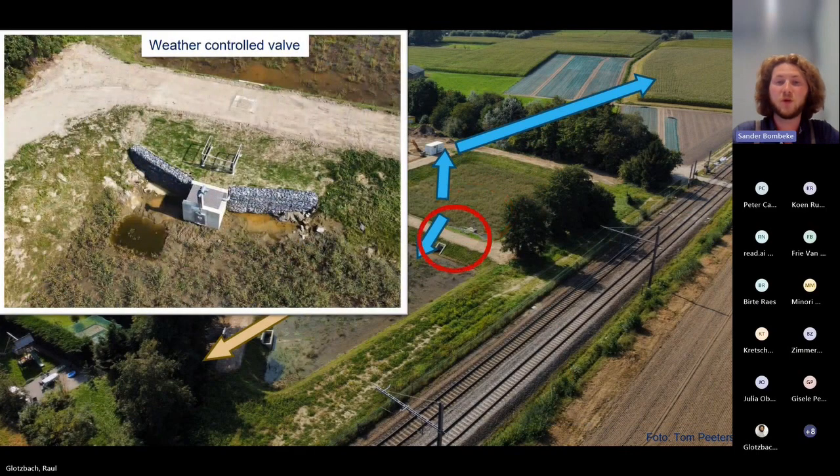Then maybe the most important part of all: this is the weather controlled valve. As you can see in the picture, this is just a valve, you would think, but it is smartly managed by a software tool developed by Aquafin. This valve is, as it says, weather controlled, and this is really the key to save the water in the basin. This is it.